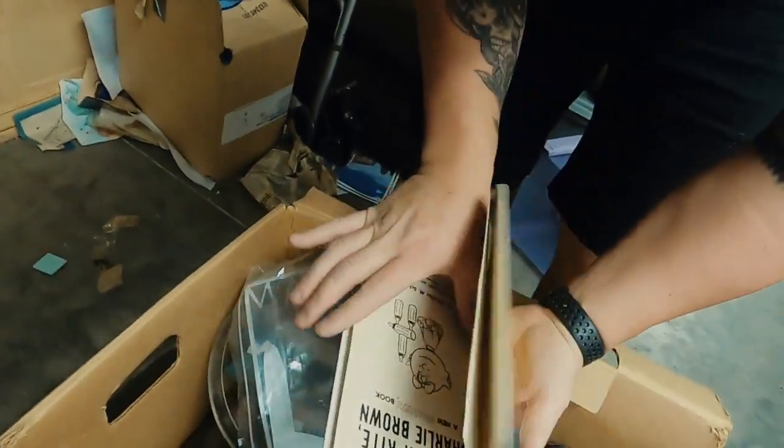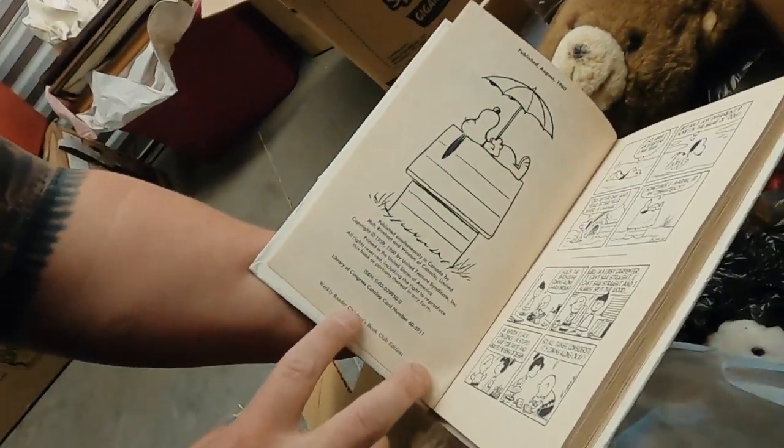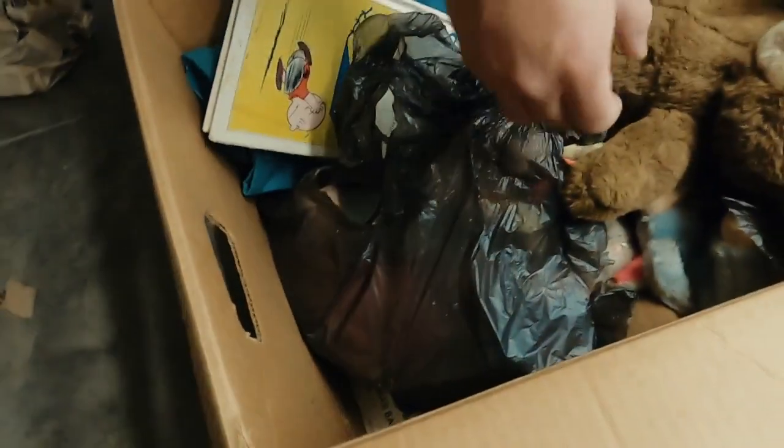Oh, yay. There's a diary. This is good. This might be good. Oh, this is just cool. The box itself is good too. Charlie Diary. Slowly. Oh, it's a reprint. Finally, not Christmas stuff. Oh, there might be some good stuff in here. I'm pulling this stuff out.